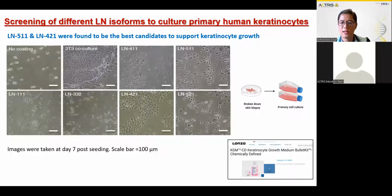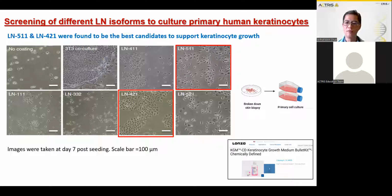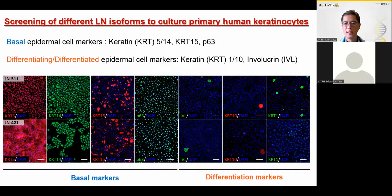We also screened the various laminin isoform coatings to test which is best for culturing primary skin epithelial cells. We found that laminin 511 and laminin 421 were the best candidates for supporting keratinocyte growth, using a serum-free and chemically defined medium from Lonza that potentially can be translated to clinical usage quickly. As part of the screening, we also used different basal and differentiation epidermal cell markers to check that laminin 511 and laminin 421 can culture proliferative and regenerative keratinocytes more consistently. As you can see here, all the cells express basal markers highly, with negligible expression of differentiation markers.